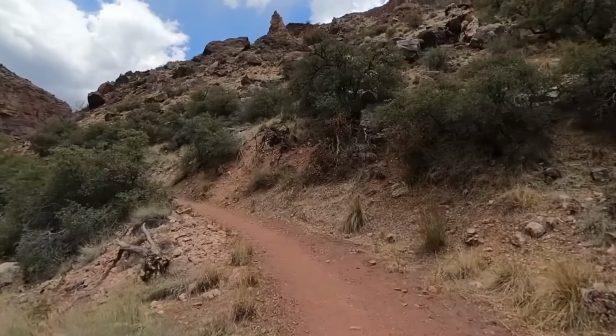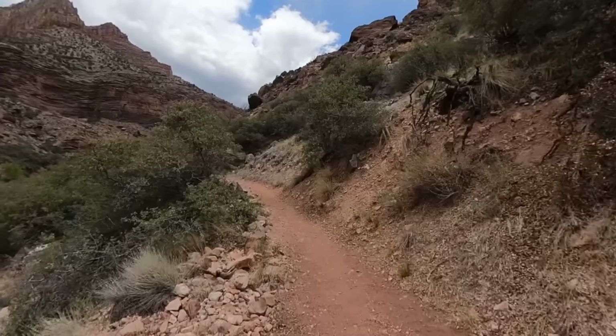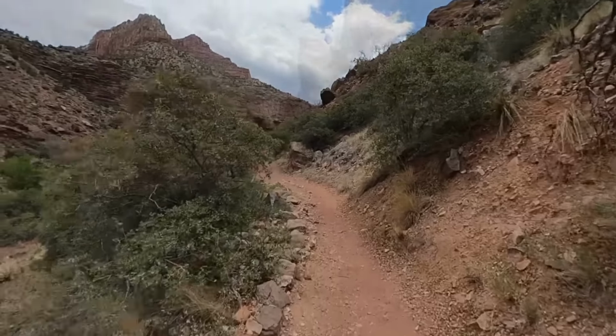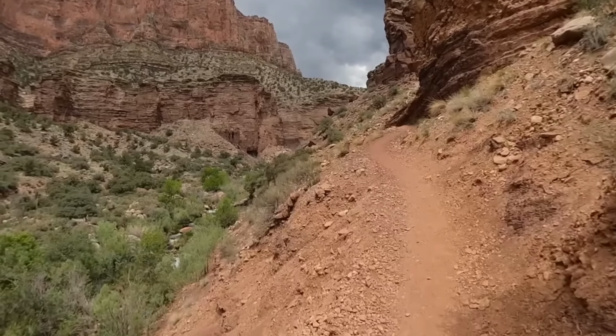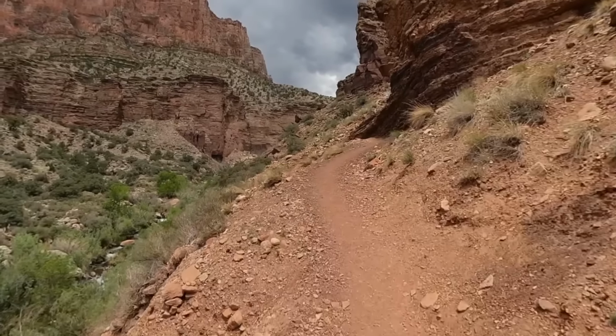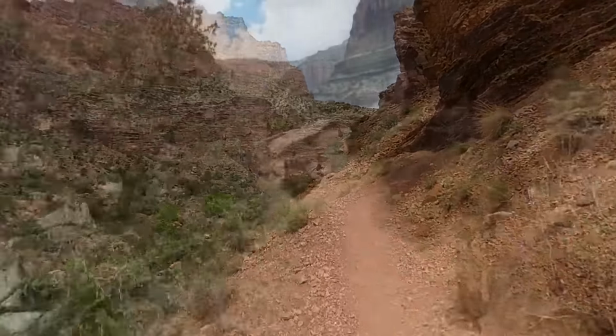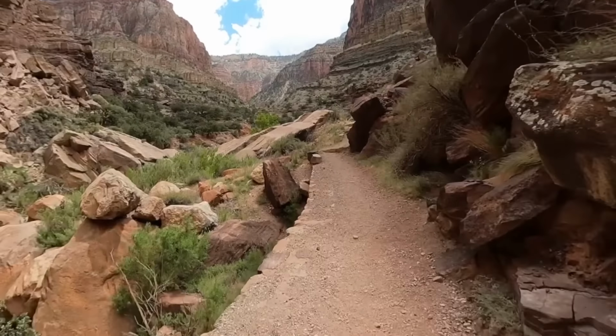Now from here, you're pretty much going uphill all the way. There's a little dip or two as we go, but it's definitely going to get steeper than it was before as we start climbing up towards the North Rim. And at this point, you've got maybe 15 or so miles in your legs. It's going to be tough for most people. So just take your time.